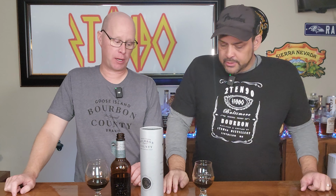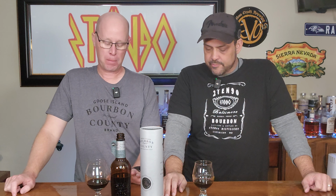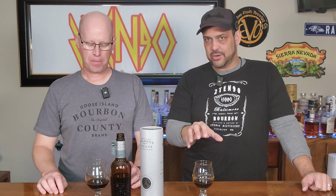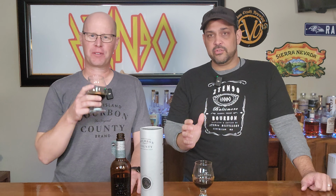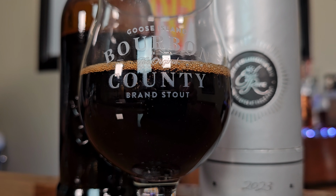That lays on your tongue. The finish, I think, is where this is at, because the finish goes on forever. But there's definitely a bitter note on the end there. It's much more tannic and oaky forward. That barrel influence is kicking on all cylinders. If you're a bourbon drinker, this is going to be your jam, because this thing has those barrel notes flying off of it, which is really nice.